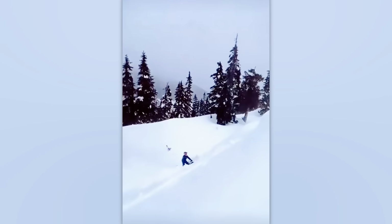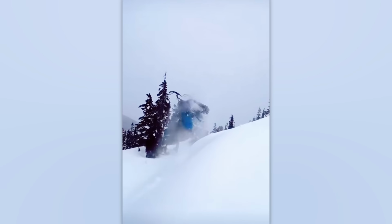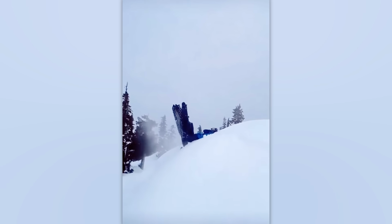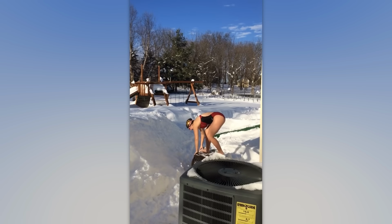He has dreamed about this his whole life. Oh, that is not... I'm certain that landing got to him. Not in a physical way, but mentally. That is not... Take your mark. Go.